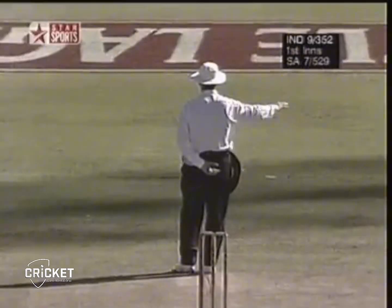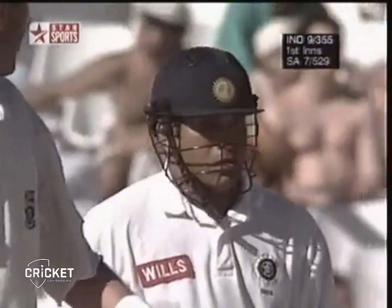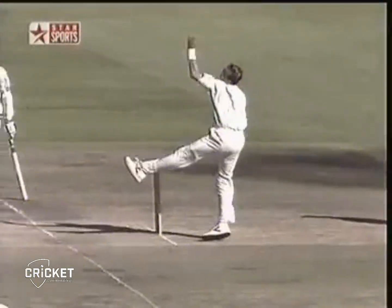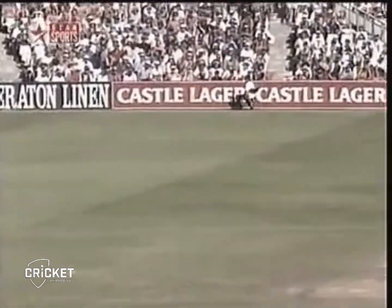And he's done it again. Another magnificent shot. That's 26 boundaries, I think it is. 26 fours in this innings. And he got to his 100 pretty quickly and has been fairly patient since then. And just the odd word or two, I think, between Allan Donald and Sachin Tendulkar.